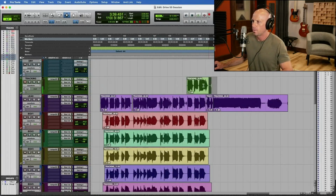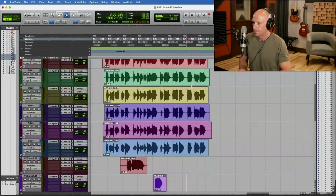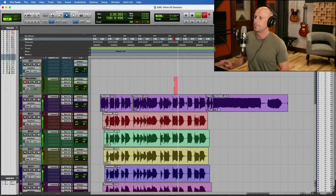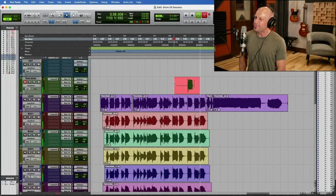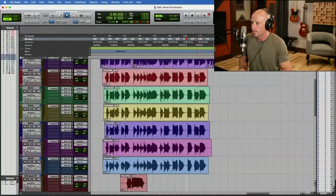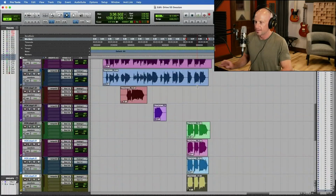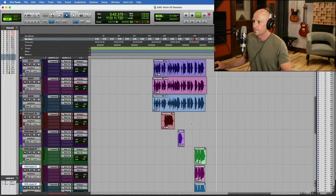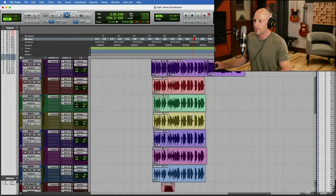Okay, one more. We'll make this one really big. All that jive, I can drive 55. It's okay that they're sort of out of time a little bit. I get to hear myself front and center while I'm tracking and hear it in context real easily. Yeah, those need to come down a little more. Cool. So let's listen to everything with the ad-libs.